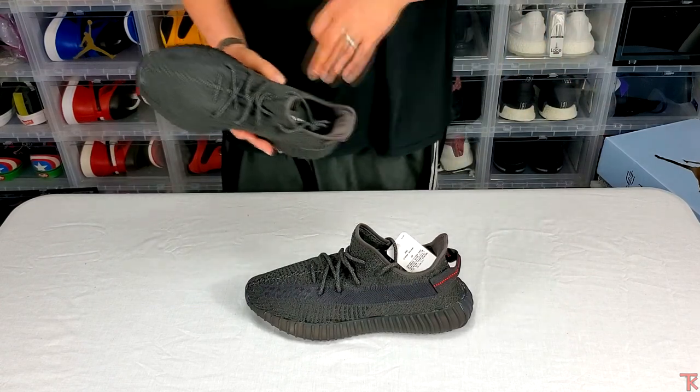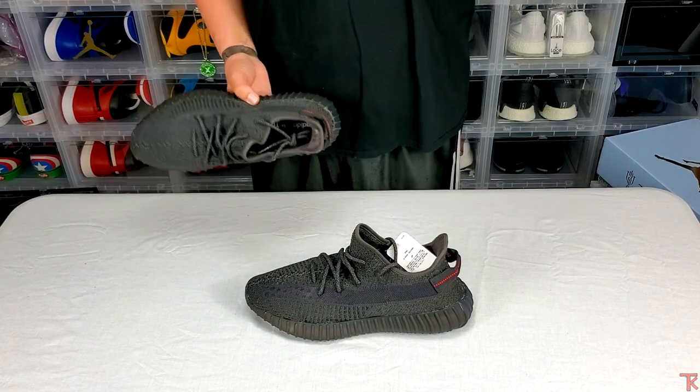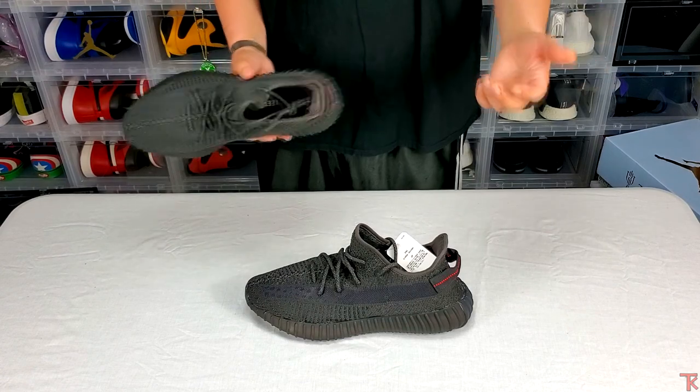And when they dropped, even people that had the monitors were like, "Okay, that was just a glitch." I even thought it was a glitch because when you clicked on it, it just took you to the 700 Vantas.